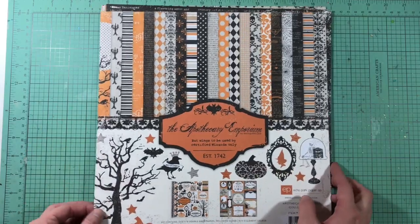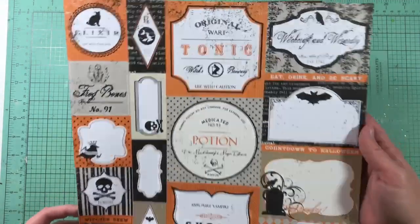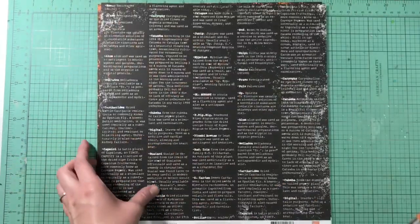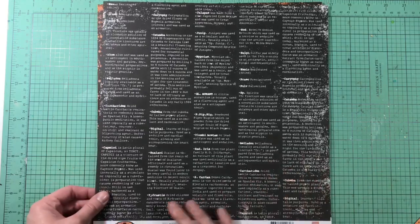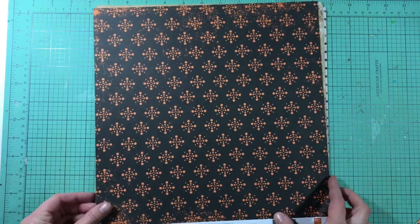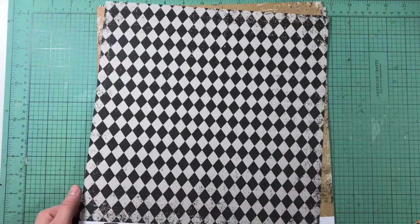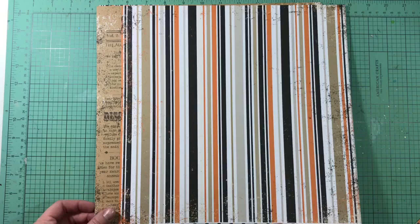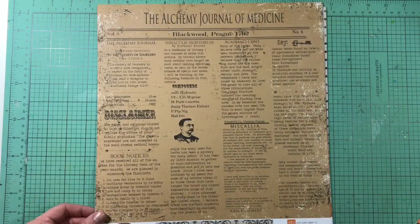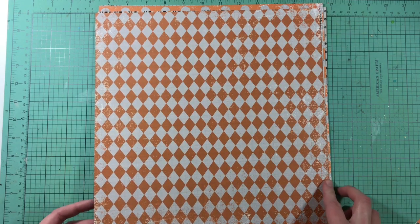So, I'm working on a Halloween album right now, so I just thought this would be really great, especially these. Look how cute these are. I love them. Really awesome cut-aparts. I really like this. It's kind of like a dictionary style. Super, super cute, right? And each one of these papers actually has names, but I'm not going to tell you them. It's like Under Your Spell and things like that. This one's cool. The Alchemy Journal of Medicine. How awesome. I just thought that this pack of paper was really cool, vintage inspired.